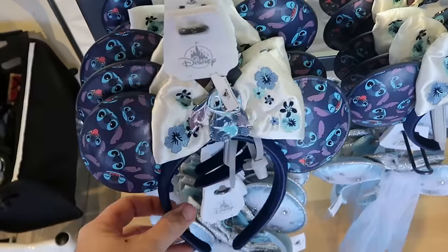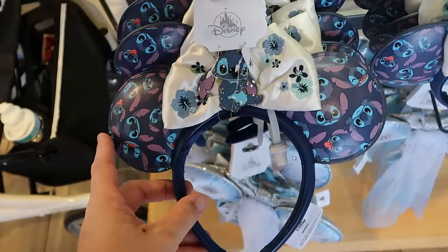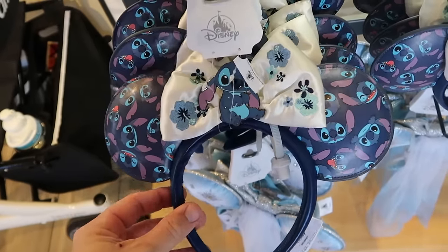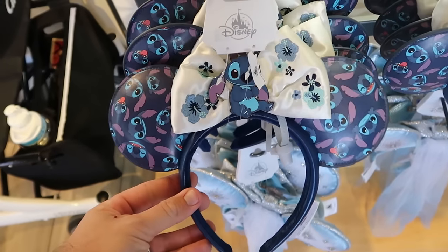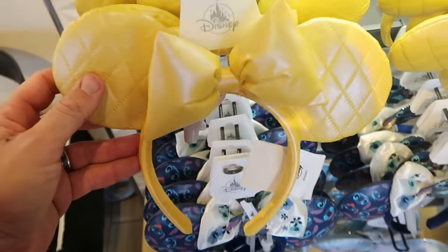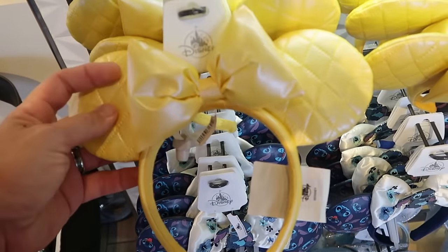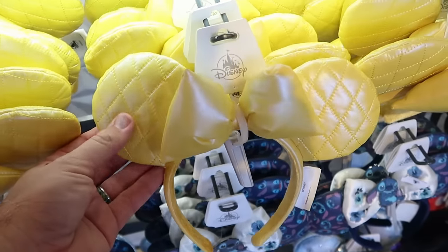Let's also check out some of the assorted ears that they have here at Disney Style. This is that brand new pair of simulated leather ones with Stitch, a nice embroidered bow there with a bunch of flowers, and you even get the enamel pin there on the front. I love these. $35 for them. And then up ahead are those lemon colored quilted pattern ones with a huge puffy bow. Really nice though, especially I feel like for springtime, those are $35.